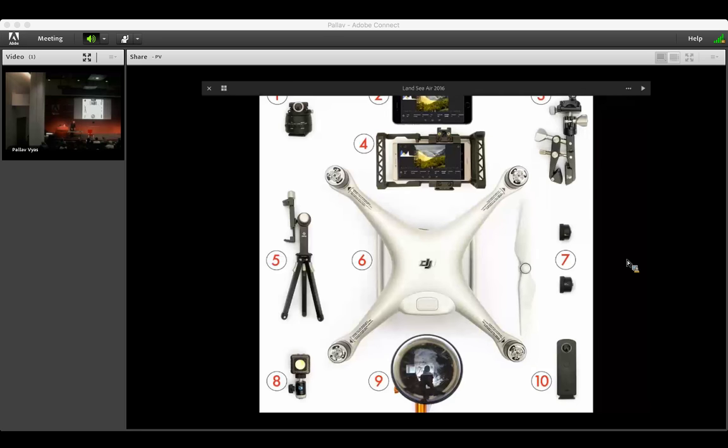My lights I've been using recently are the LumaCubes because they go underwater, which is really nice. Okay, the toys.